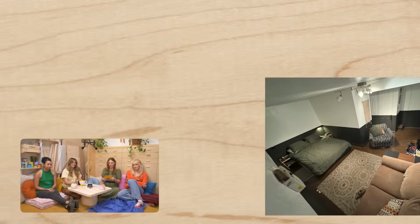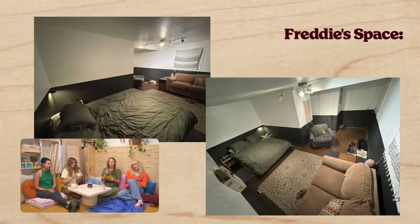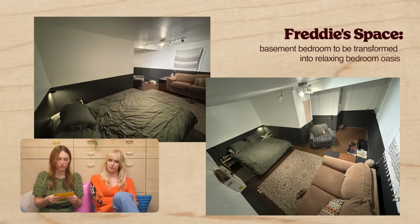Yeah. We have Freddie. And this is Freddie's bedroom. And the goal is to make this space much more relaxing. Spa resort in Tulum, Mexico. Oh. That also meets Bali. That's fun. I like that. And this is a post-breakup makeover. So a fresh space is very needed.